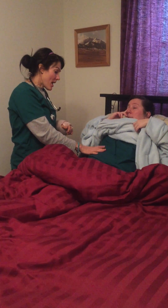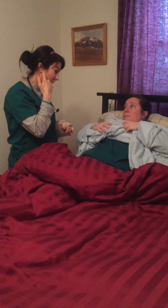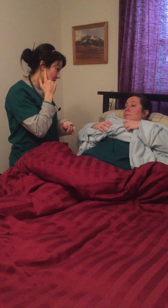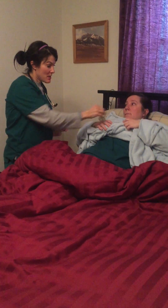So now, since you're continent and we don't have to worry about any pads or anything like that. Okay. So when you go to the bathroom, do you need a urinal or a commode, or can you get to the bathroom on your own? Nope, I can get to the bathroom on my own. Okay, excellent. So we can put this down.